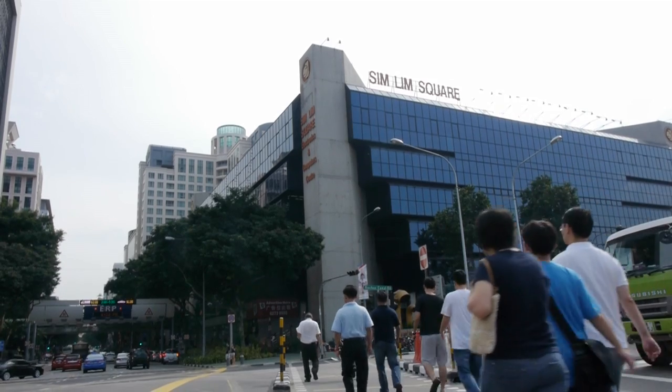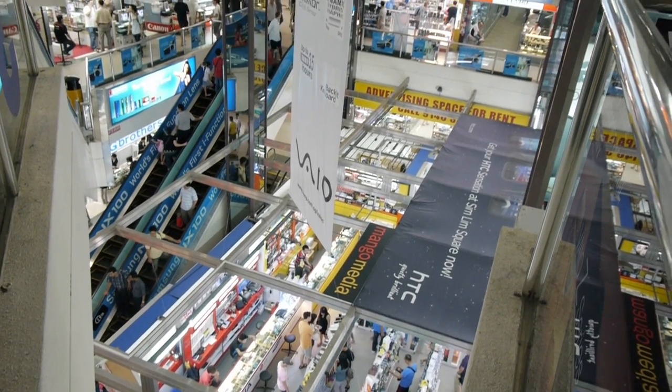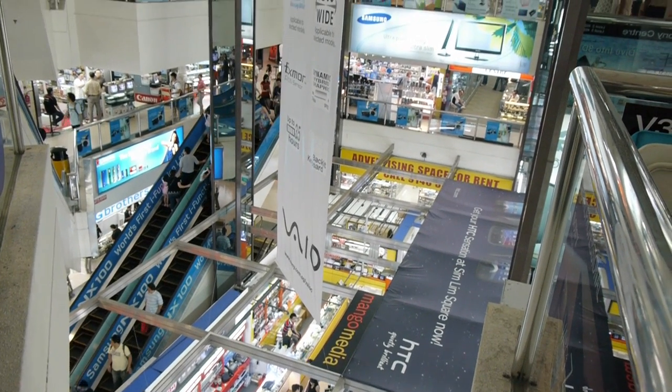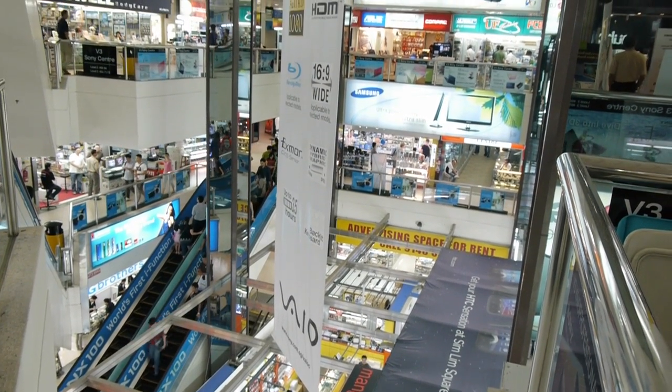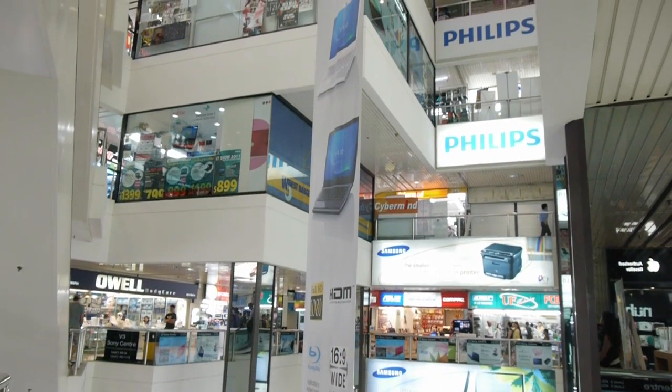It's really well known amongst locals and tourists, so it can be quite packed, and the number of shops can be quite overwhelming. I'd really advise you to know your prices well so you can haggle to get a good deal. At Sim Lim, we find they tend to jack up the prices unless they know you or you know your stuff.